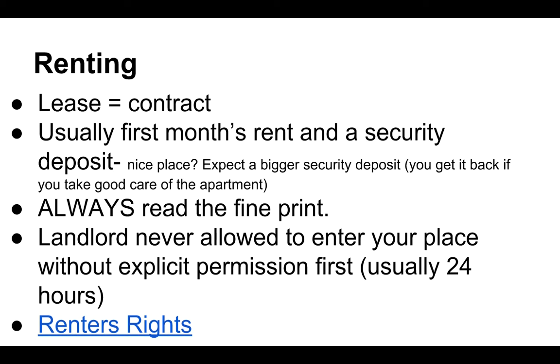If you notice weird things, bring it up to the landlord or have a parent or even a lawyer look at it. It's always good. You need to know what you're signing. You never sign anything without reading it first.